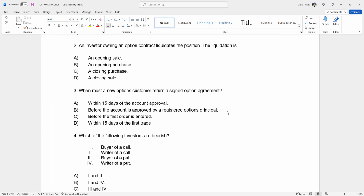So you should know, before we even look at the question, that choice A is what we use to establish or add to a short position.